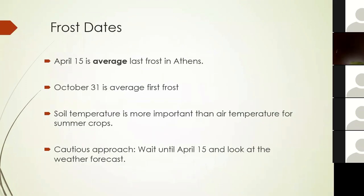Okay, so really quickly, we have frost dates. This is a really important buzzword in gardening. Here in Athens, the average last frost is April 15th. That's based on probabilities, though, and any of you living in a frost pocket might very well get a frost tonight and tomorrow night. I live in a little bit of a bowl, so I know. I'm actually pulling up the weather app right now. I've got stuff covered right now, and I'm planning to cover tomorrow night as well because it says 43 degrees. And I know at my house, that doesn't mean 43 degrees. That probably means about 37, 38.